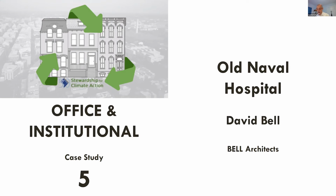It's a meticulously restored building, a rehabilitation, turning it into a community center use. It's a recipient of multiple historic preservation awards, including, interestingly enough, the DC chapter of the AIA's Presidential Citation for Sustainable Design. So recognition by the local chapter in the sustainability of this preservation project. And again, you'll see in the presentation, the focus on really creating a high performance and energy efficient building. And with that, I'd like to invite David Bell to tell us about the old Naval Hospital.